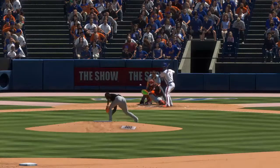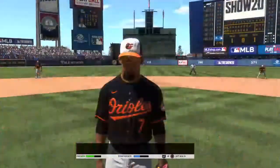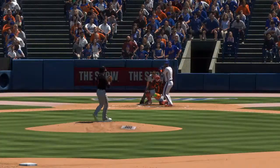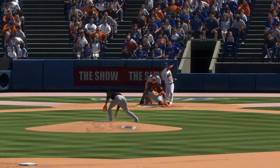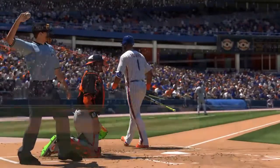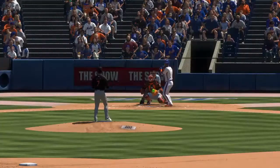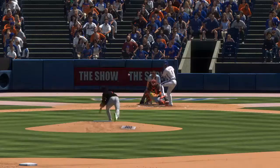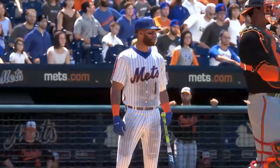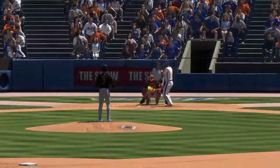To the plate now, Ahmed Rosario. As the first pitch misses to him, it's ball 1. He's 0 for 2 in the ballgame so far. Can't sit back long enough, and the count evens up at 1-1. Here's the pitch. Swing and a liner. Foul. 1 out, nobody on.